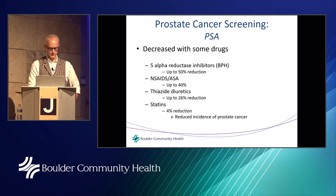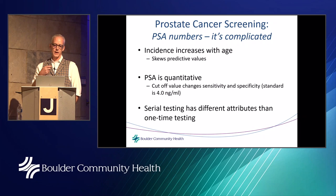So what about those numbers that we looked at for the digital rectal exam as they would apply for the PSA? Well, it gets a lot harder. So for one thing, prostate cancer and PSAs increase with age. So when you try to do a study about that, the study can come up with different values based on how many participants were of a particular age in the study group. So it kind of skews the predictive value of the PSA test.